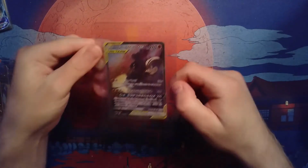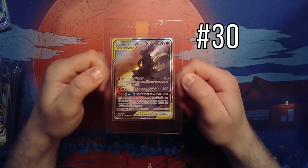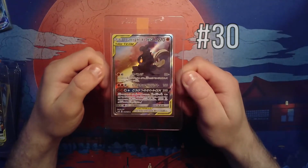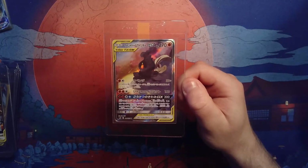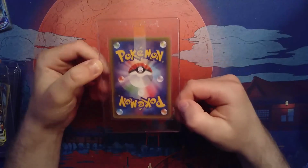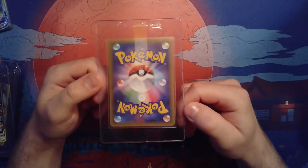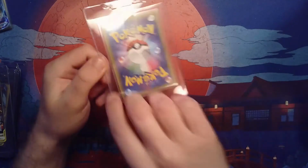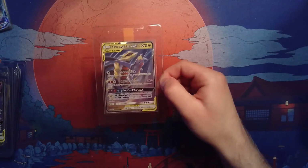No, I was wrong. We have a Marshadow and Machamp alt art as well. This card is gorgeous as well. And then the back. You guys tell me if the centering is good on these or not. I could never really tell. Alright, I think we're almost done on our Japanese cards.